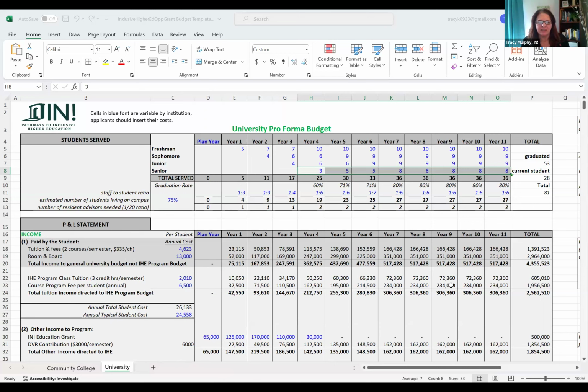Everything you see in blue is stuff that can be played around with, and it will update the entire rest of the page. So where we start looking at this is how many students do we think we're going to have? This is a hefty lift. This is 36 students by the end for this particular budget. I've seen others just go to 20. I've seen 15. It just kind of depends on the numbers you think that your institution can serve and serve well and wants to serve. And so if you just go in here and update it, it automatically updates the numbers in the column below. So this is a total playable thing to see how many students I need to make this work.